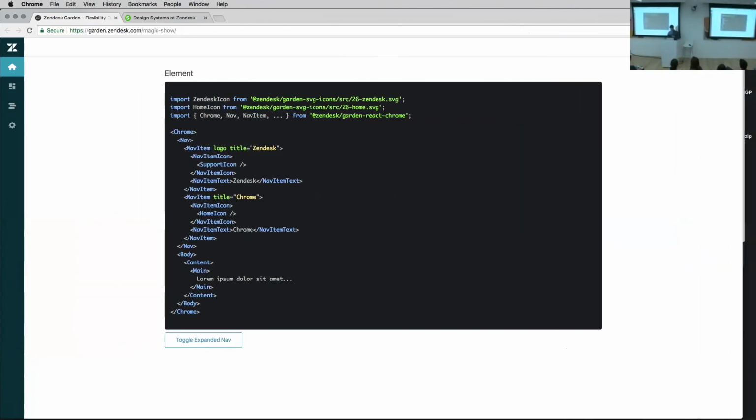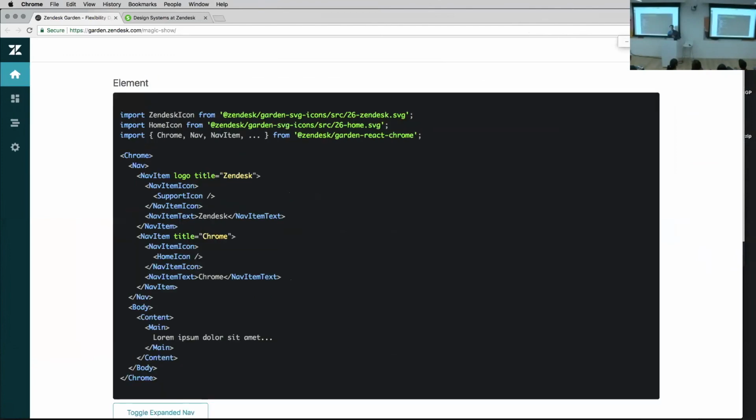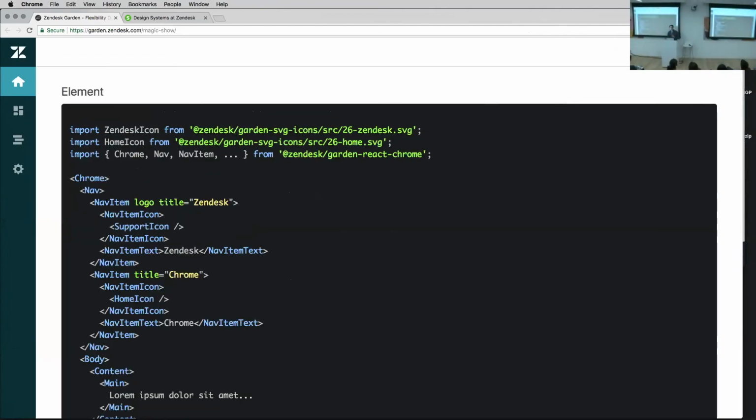Okay, so let me zoom in a little bit so we can actually see what's going on here. Before I really get into everything, the purpose of this demo is really to show some of the cool concepts that having that high abstraction API provides to your product teams, and some of the really cool unique use cases that you can see when you use that container pattern.